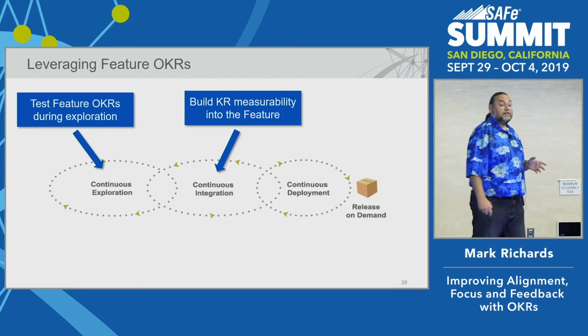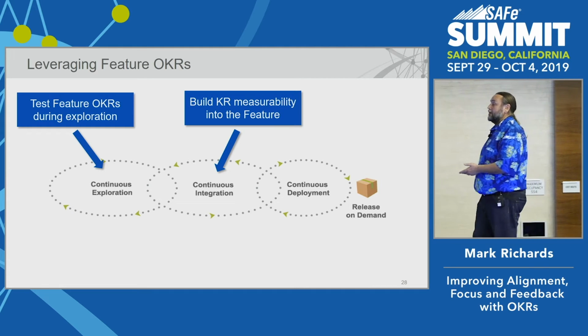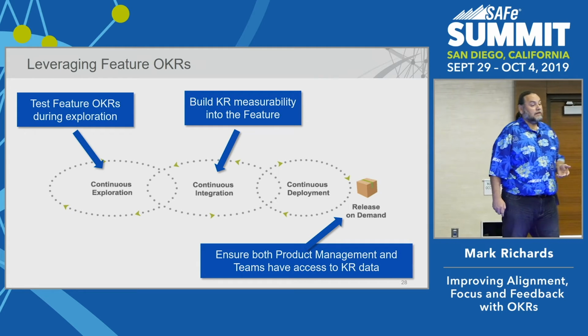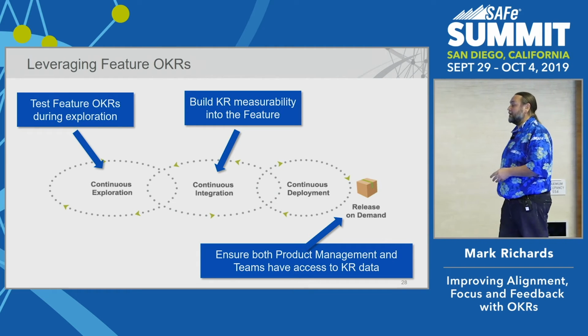Of course, when I build the feature, I should build in the measurability. It's not a feature if we can't measure the key results. And then when it's deployed, I've got to do my learning. Both the dev teams and the product management team should have access to all the key result data so they can study it, learn, and improve their product strategy.